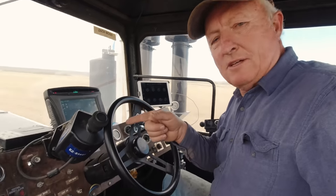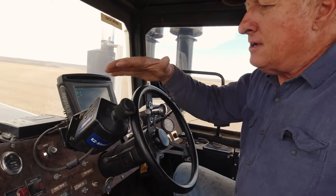You'll probably see it running in this video or in the next one. This one here, we still have what they call the Easy Steer, where it's a motor that turns the wheel. It works. It's good enough for me. I'm a little bit old school now, but I've been running this Easy Steer probably for 12, 15 years, something like that. But it's great. It's tracking me right down the field.